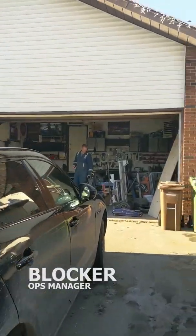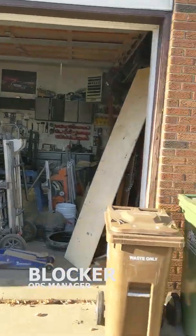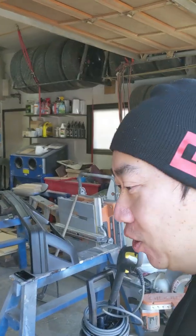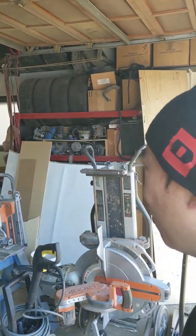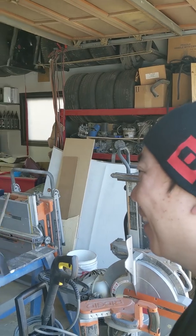Don't mind me, I'm just trying to tidy up. Make it look like I'm half organized. This is where all the magic happens. Yeah, a beautiful day. We've not actually been in your garage. I know we filmed a bunch of stuff here, but I've never really used it. I'm not sure why, probably on one of my other builds too.